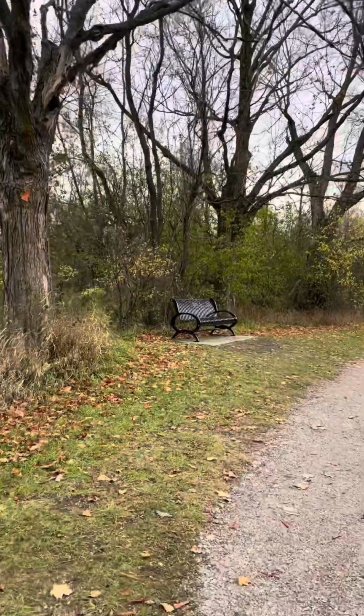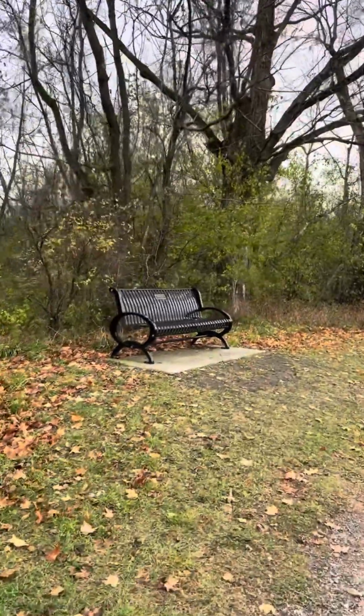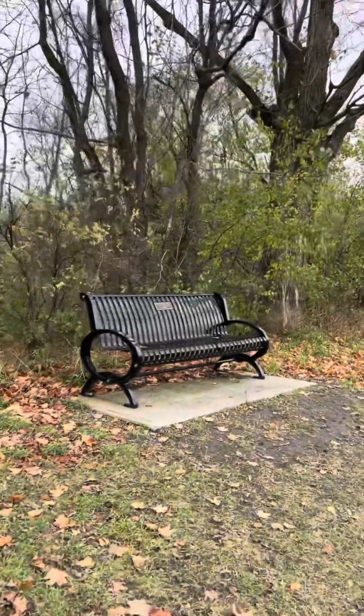And you'll see all along this path that there are benches that have been donated by members of the community. People to have a rest if they like.